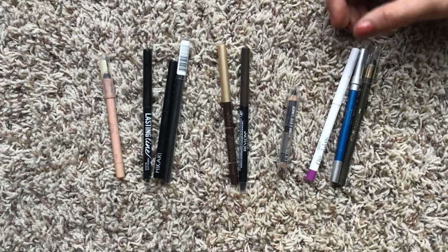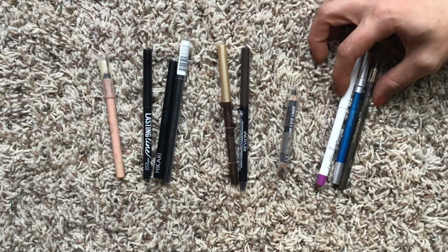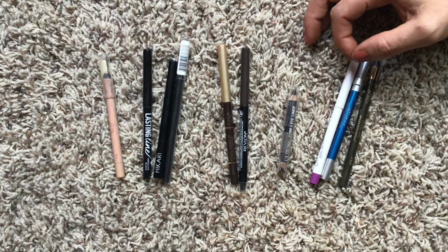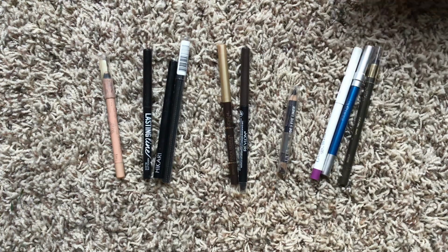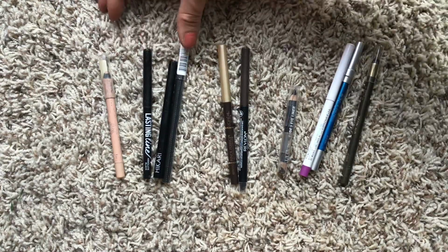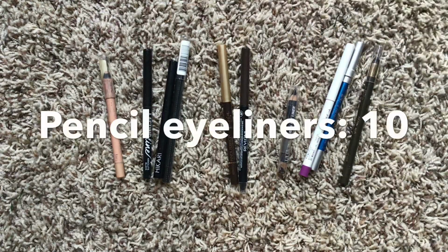You can use any color eyeshadow. So 3 of those. I'm going to try and use these actually this year, and see how they perform, because I think these 2 especially are kind of old. So yeah, for eyeliners, I have 10 eyeliners.